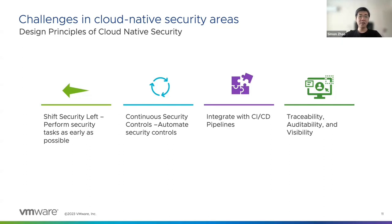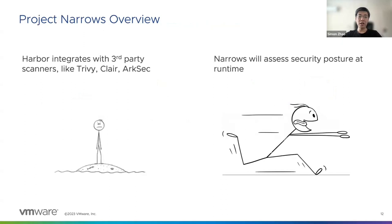At the same time, the three major challenges are exactly the challenges that Project Neros aimed to address along with Harbor as well. Today, cloud native users leverage Harbor to provide static analysis of vulnerabilities in images using scanners such as Trivy, Clair. And the static analysis will scan the images after they've been pushed to a registry.